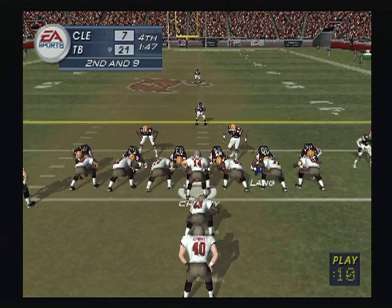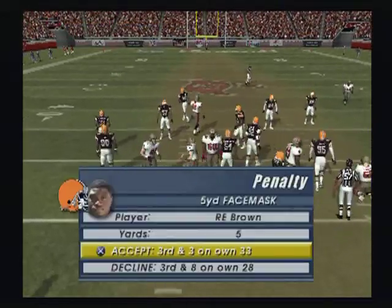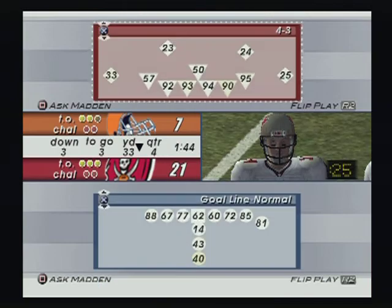Set. Johnson gives the ball off. And it looks like this one will be spotted at the 28-yard line. Face mask on the defense. Number 92.